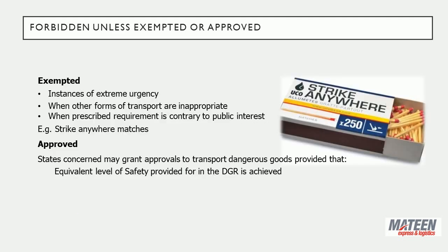Another set of limitations is for dangerous goods that are forbidden, unless exempted or approved. These are dangerous goods that are exempted or approved for carriage by a state or national authorities, usually in instances of extreme emergency or when full compliance is contrary to public interest. Safety remains paramount, and the carriers have discretion for carriage.